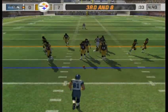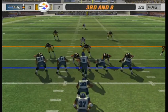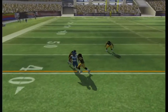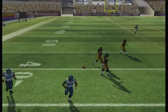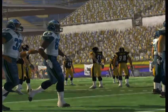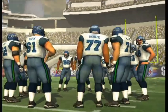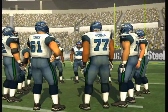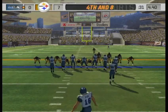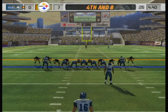Ball on their own 33. Ball on the 33-yard line. With 2 extra defensive backs, the defense is in the dime. Gets rid of it, drops the interception. They were in a zone defense in the perfect position to make the play, but they let it get away. Very solid defensive effort to force the 3 and out.